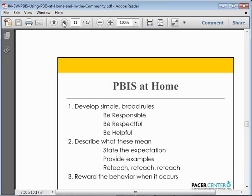Rewarding the behavior means you're recognizing and acknowledging the behavior. In my family, what I wanted was to be able to get in the car without fighting happening and go and have a group activity. So we tried to build rewards around group activities when we saw the behaviors that we were looking to see.